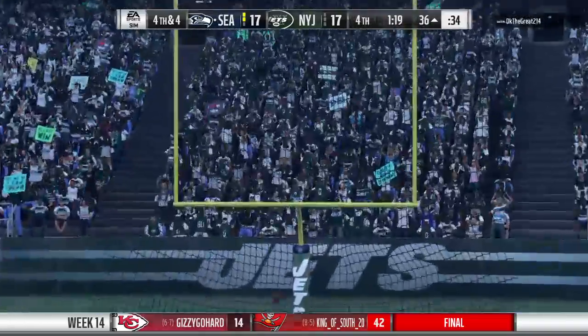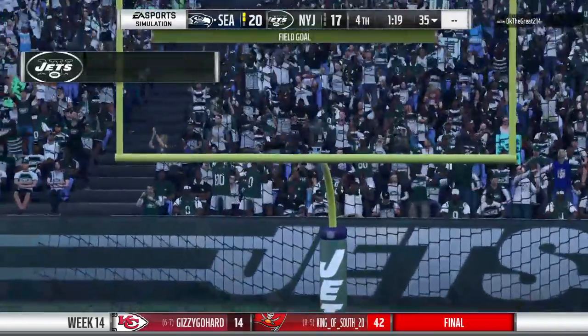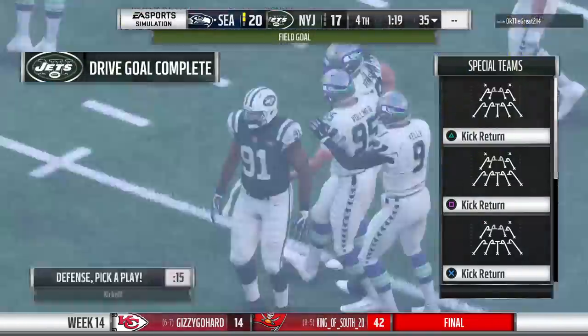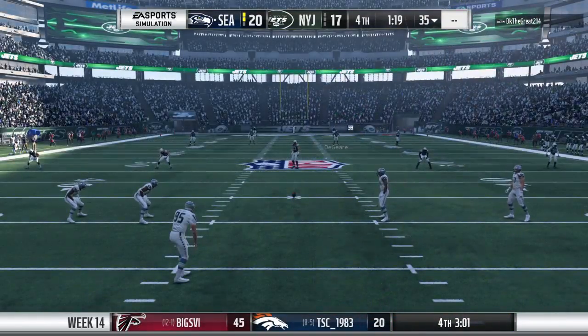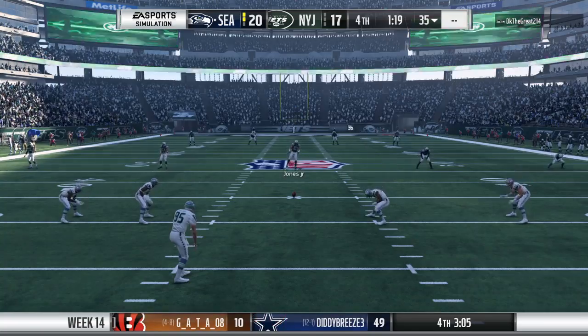And this one looks good. It is good. Right down the pipe. And with a little over a minute to play, they have taken the lead. Now then, it's a big kick right there to give them the lead in the 4th.